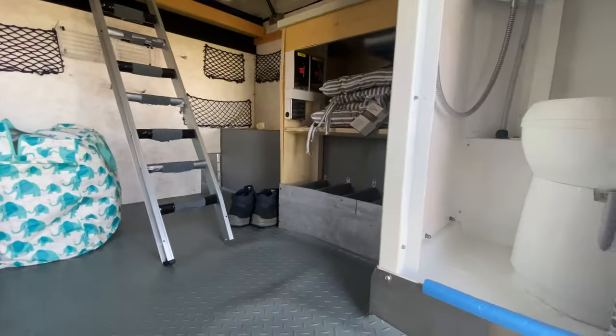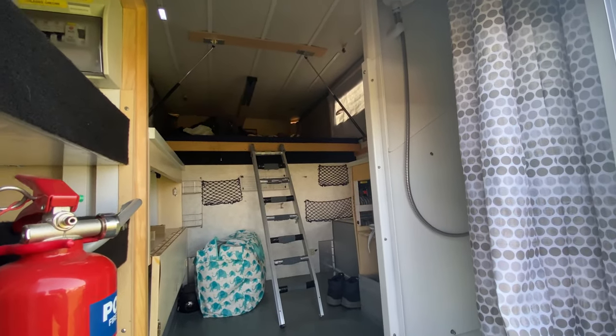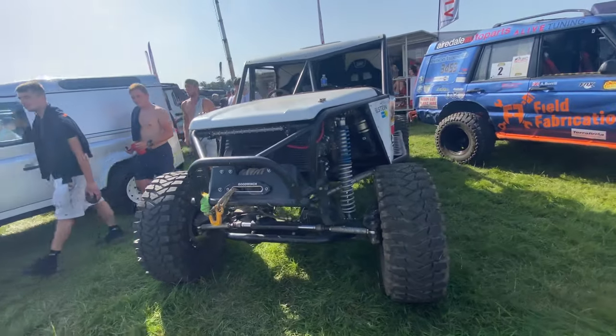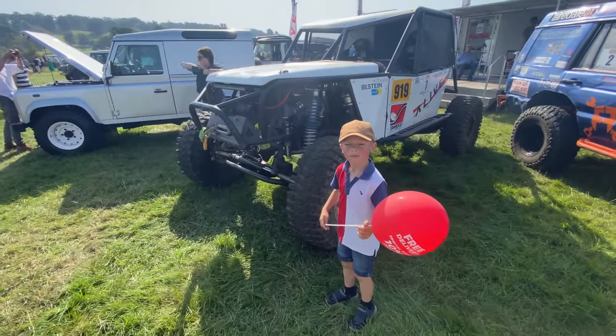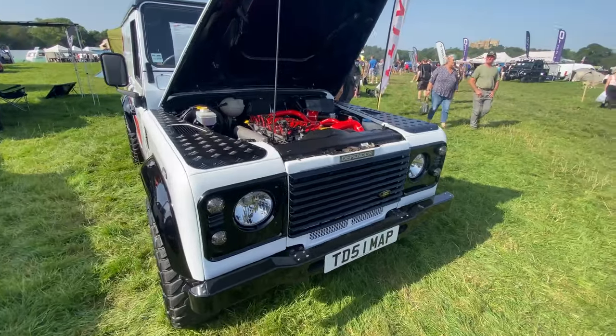Six doors. Wow, again, another one. Get the opportunity to go and have a look at this. Go stand next to that. What a beast. What's that blue one, Daddy?